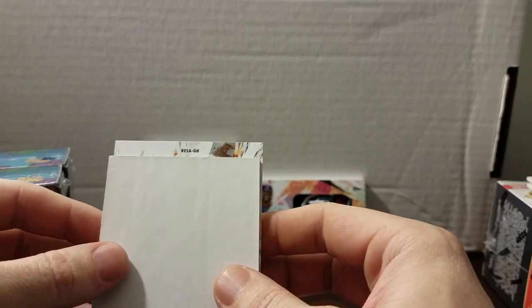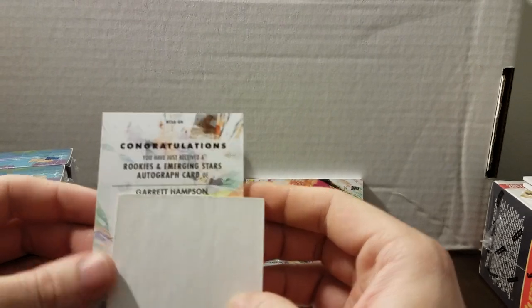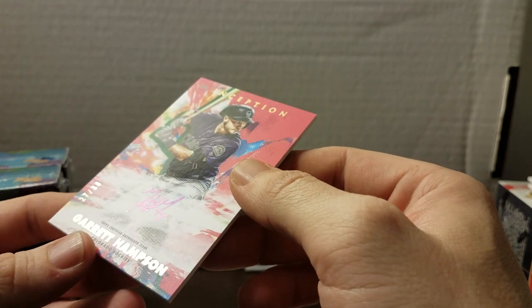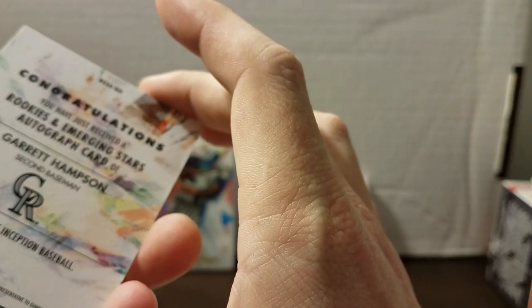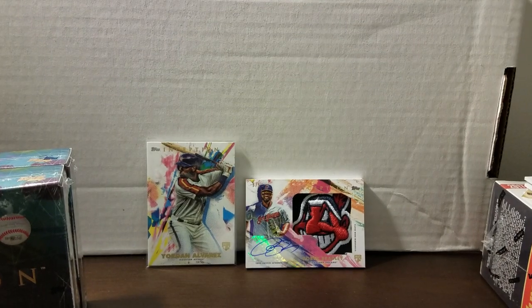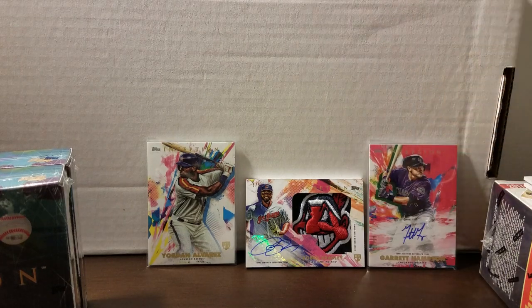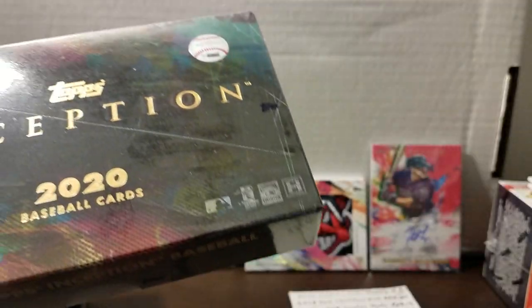And then our auto is GH. Rookie and emerging stars, Garrett Hampson. And this is going to be on card for the Rockies, the rookies. 27, can't tell what number he is, but 27 of 99. Rookie and emerging stars. Not quite sure who that is, but I definitely know some Rockies fans out there. All right. Next one. What are we at? 12 minutes, so we got time.